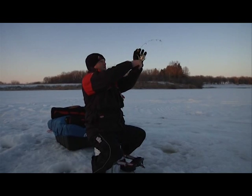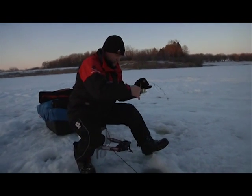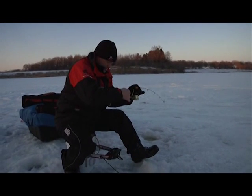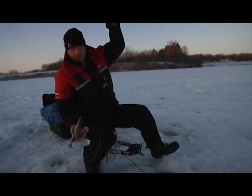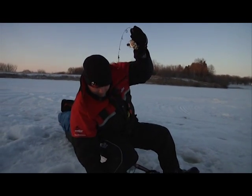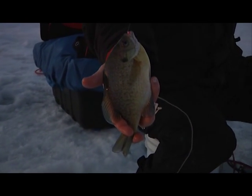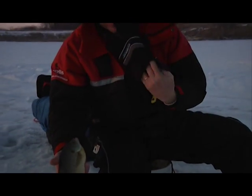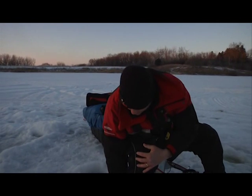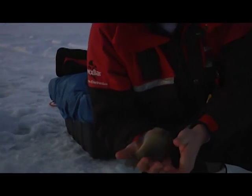There we go. This one's pulling a little bit too. Oh yeah, there we go. That's a nice Hickory Grove bluegill. Come here, fish. There you go. That's a nice bluegill right there. Yeah, that's a good fish anywhere. Yeah, that's a good one. Boy. There he goes. He'll be a good one.